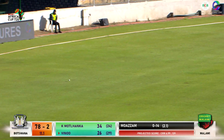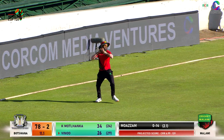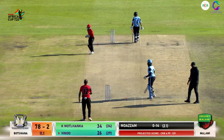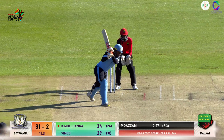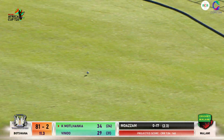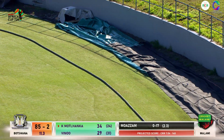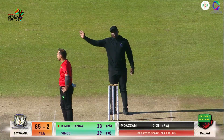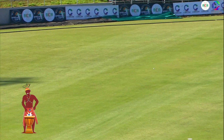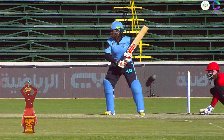And they've done a wonderful job, six, in rotating the strike. The ones and twos, they've certainly kept that scoreboard ticking. Beautiful. Through the covers is the left-handed Karabo Motlanthe. And that's 4 more. You've just alluded to. You pick up those singles, you pick up the twos, and just a slight bit of adjustment allows you to get that boundary.